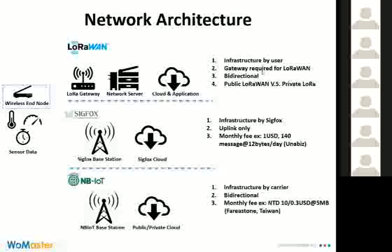We call them the private LoRaWAN, public LoRaWAN network, and the private LoRa. In the private LoRa network, the network server and the related hardware may not be required to deploy in the network. So you can form a small network by using the private LoRa, which I'm going to show you later.